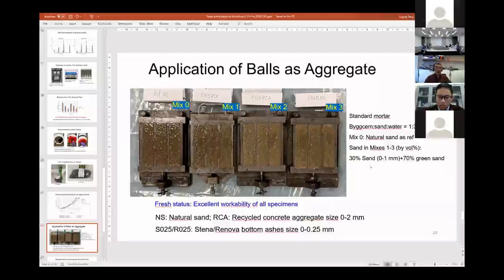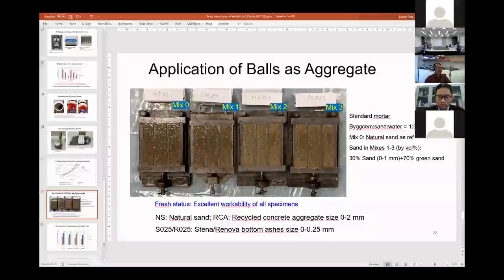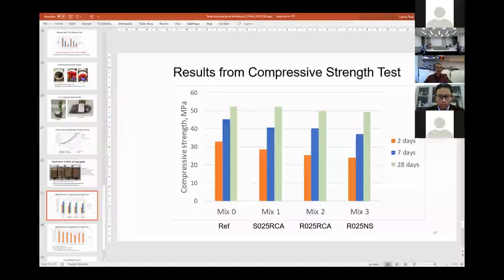So here we have 30% natural sands, and this is our first test. I just got the results yesterday, in fact, with the help of Thomas Concrete's group, because our compression machine was damaged yesterday, so I couldn't measure the 28 days results. I had to go to another place to test it.